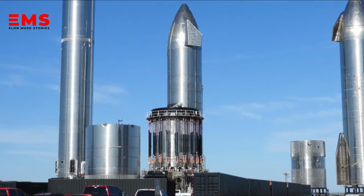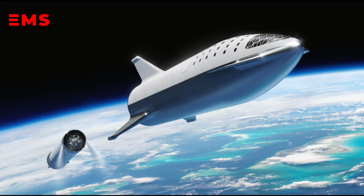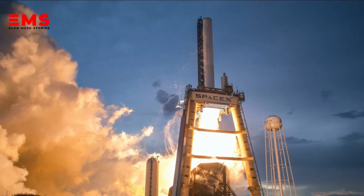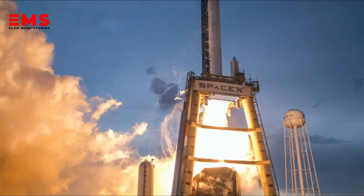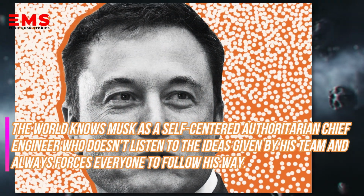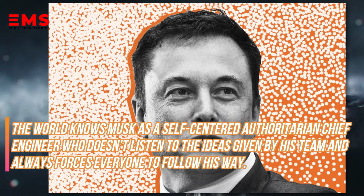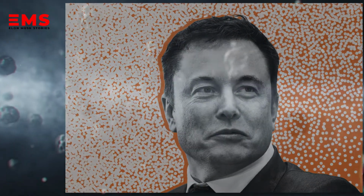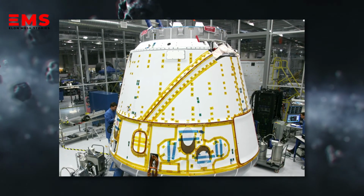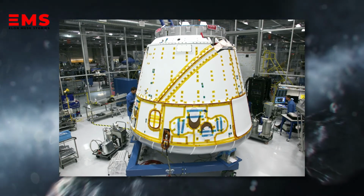Another interesting fact about the Starship separation mechanism is that it was not Musk but another employee at SpaceX who presented the idea of changing the design. He convinced Elon to use this technique. The world knows Musk as a self-centered, authoritarian chief engineer who doesn't listen to the ideas given by his team and always forces everyone to follow his way. But the truth is entirely different. He is a person who welcomes ideas, and in SpaceX, ideas can flow both upward and downward.